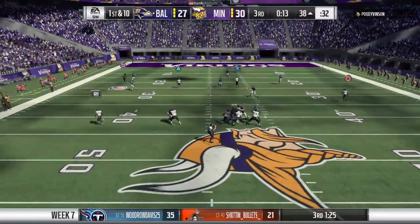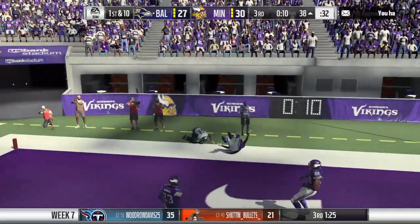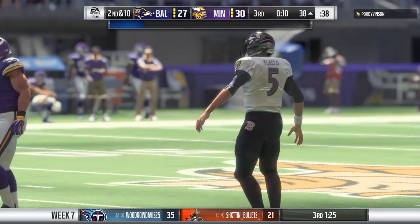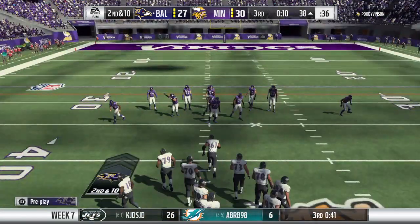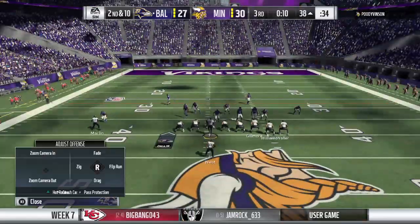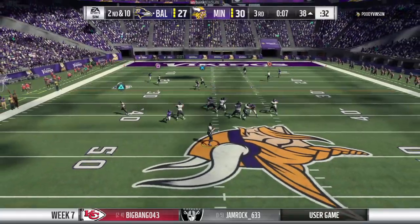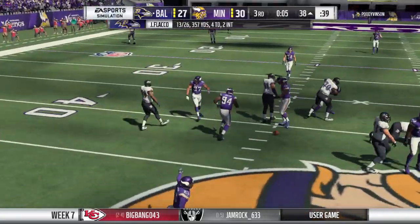Now Flacco. Looking deep here for Macklin. And he bats it away, and it falls down incomplete. The veteran Jeremy Macklin was the intended target, and that'll bring up 2nd down. Play action. Flacco. A hit as he throws there, incomplete.